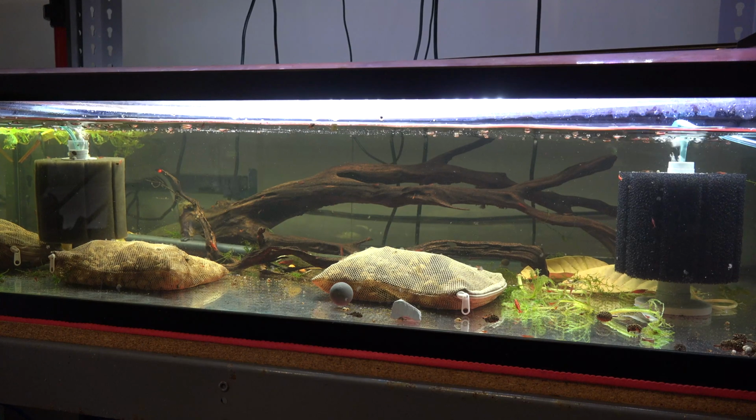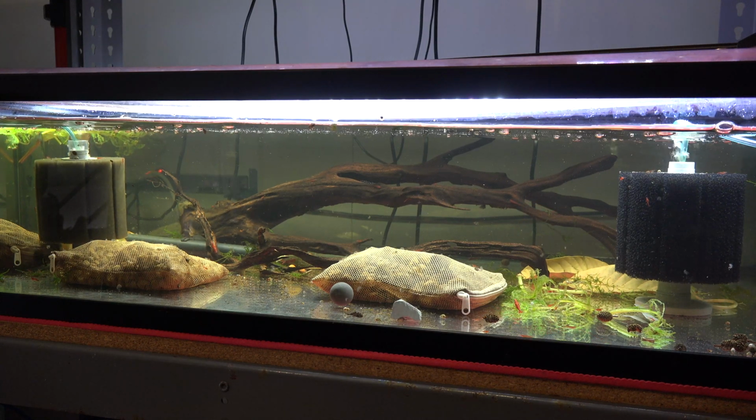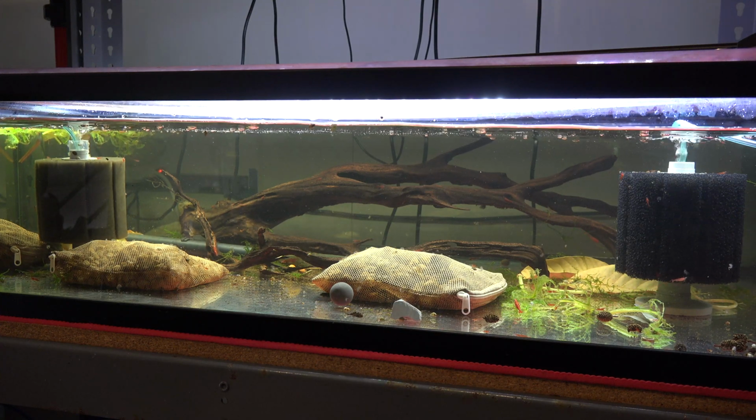So this tank is just running bare bottom with 2 sponge filters. I am planning to add 1 air stone in the middle of the tank just to get more oxygen in the water column, just because in the summer months it's going to be really hot. The temperatures in the garage are going to skyrocket.